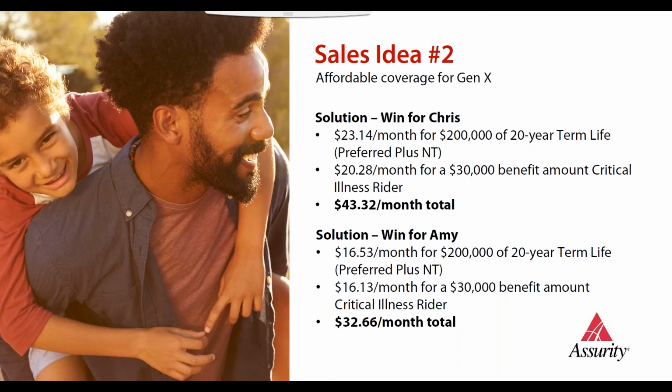for an agent. If you don't add that CI rider, you just write them the term life insurance for $200,000. That premium is roughly $40 a month. You're going to get paid on $40 a month. Just by you adding the CI rider, giving them that additional protection, you're going from $40 a month commission to $75 a month commission. You're almost doubling your commission just by adding more protection to your client.